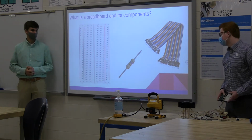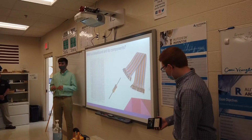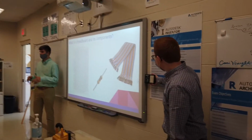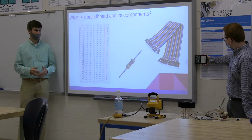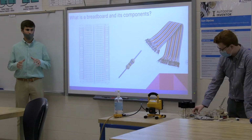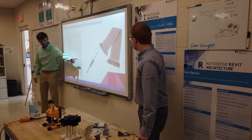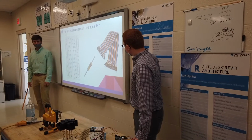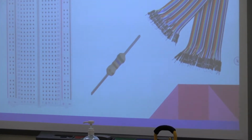And the breadboard is mainly used for wiring the system, hooking up all of our servo motors and photoresistors, and just regular resistors, just mainly how we were able to set up this whole device. And these were the types of resistors we had to use. I think it was 560 ohms. Yes.